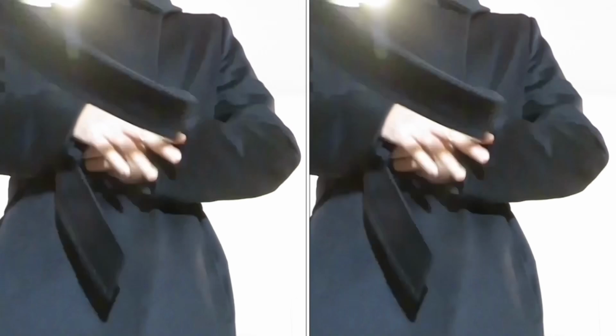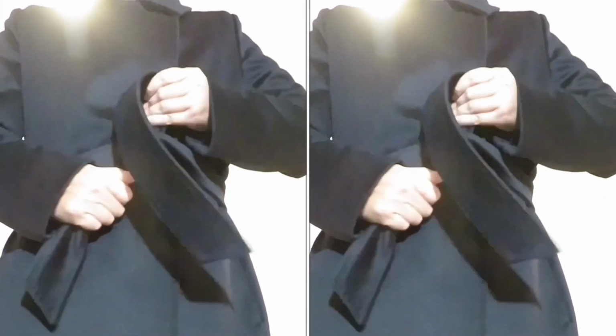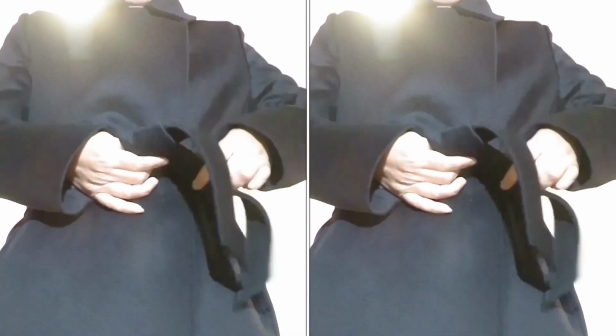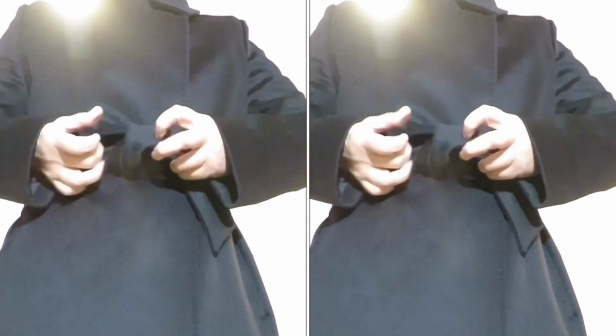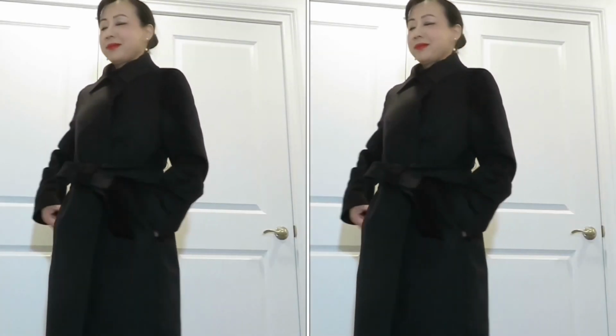Keep in mind, when you're buying a winter coat, a bigger size is better than a smaller size. You can choose your true size but never size down, unless it is an oversized coat, then you can consider sizing down. So this is the first one, how it looks on me.